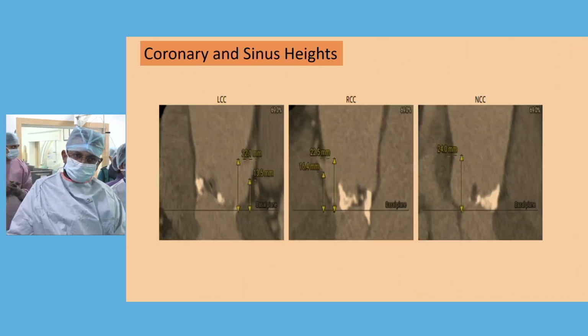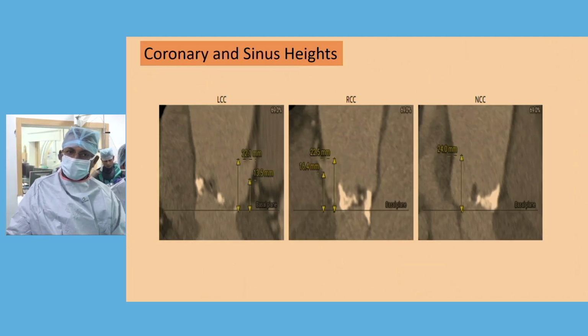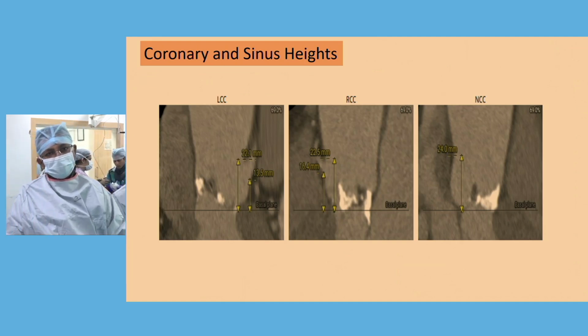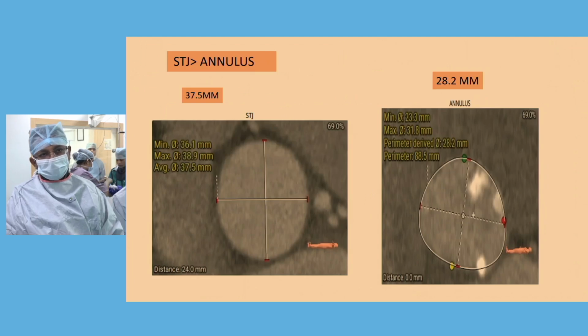Snare should be 25 millimeter. If you see the coronary heights are fair, and both the coronaries are good. So there is very little chance of coronary obstruction in this case. So we will not take any kind of coronary protection.